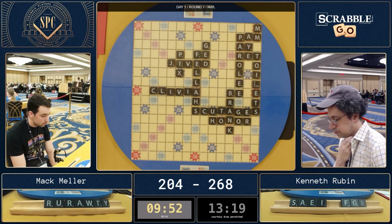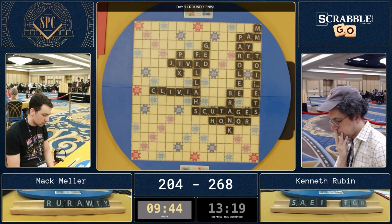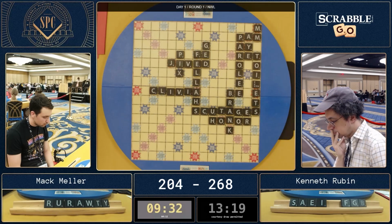You also have to be looking at the unseen pool, which looks kind of strange to Mac. There's a lot of vowels, like a lot of vowels staring at you right now. Definitely. And so holding on to one scoring tile is probably something you might want to consider. Or you want to hold on to a leave that will bingo if you pick up some of those vowels.